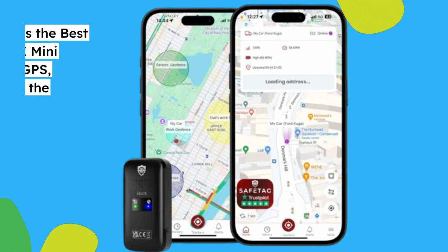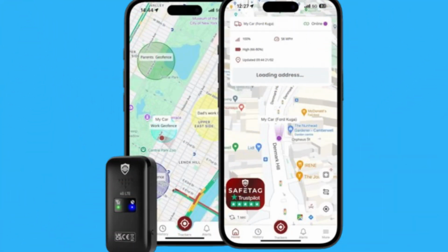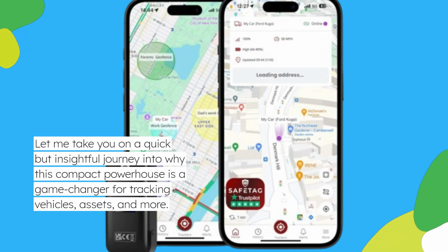This is the best 4G LTE mini tracker GPS, introducing the SafeTag Mini 4G, brought to you by Product Critique. Let me take you on a quick but insightful journey into why this compact powerhouse is a game-changer for tracking vehicles, assets, and more.